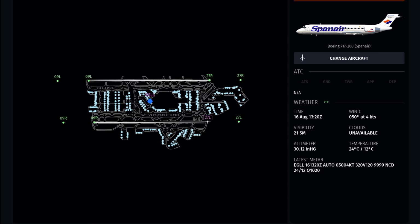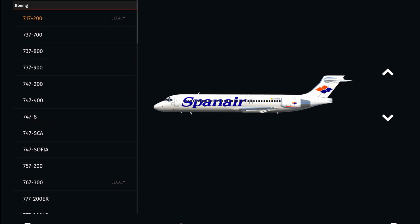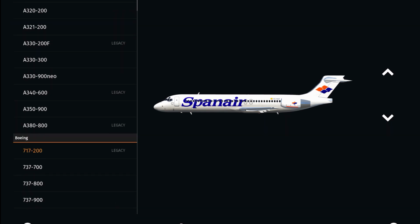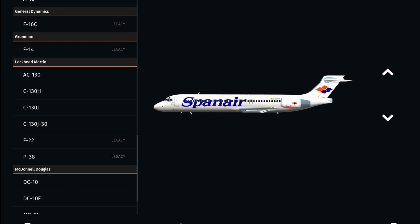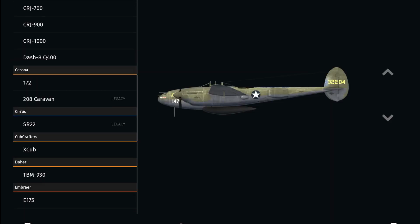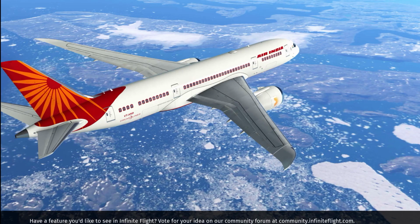Very hard aircraft to land in Infinite Flight. Not easy by any means necessary. But the next aircraft, which I find relatively difficult to land, is of course the one and only X-Cub, which is around here somewhere. Cub Crafters, here we go. Now, of course, we're going to take it back to London Heathrow.